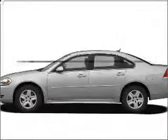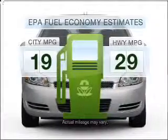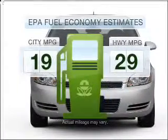Presenting the 2009 Chevrolet Impala. Everything you need under one roof with this great vehicle. In the city or on the highway, you'll spend less time at the pump with this fuel-efficient vehicle.